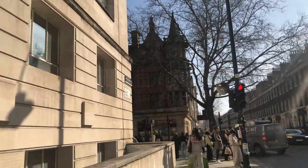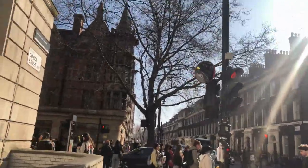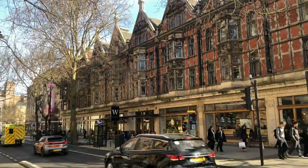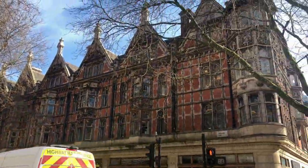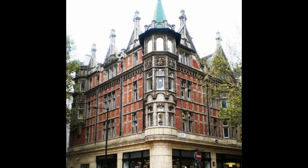Welcome back to episode 2 of my walk around my childhood neighbourhood of Bloomsbury. We're about to walk into the area, but just on what I would say is the border to Bloomsbury, here is the wonderful Waterstones bookshop.